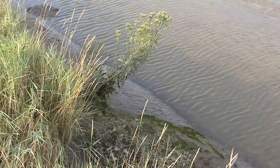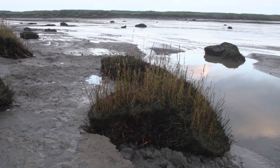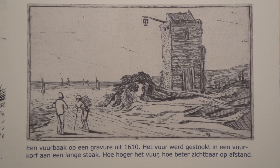At the far end of Saeftinghe, the waves are much rougher. Some parts of the salt marsh are heavily eroded, while others are built up. Recently, an old peat dike was exposed through erosion. Peat was the original material used for building dikes. Mark Bowser has done a lot of research into the history of the area and can tell us much about it.